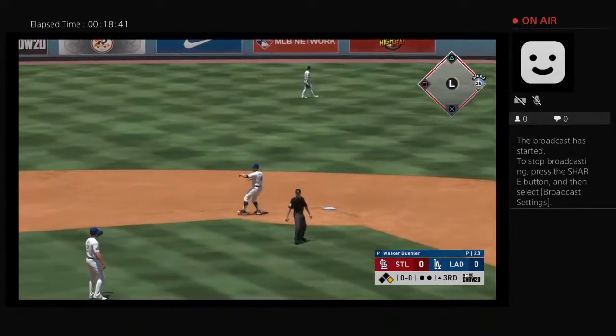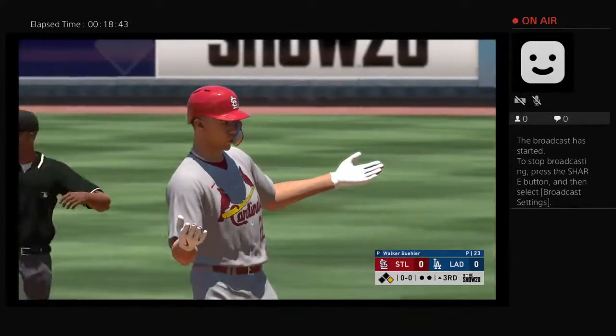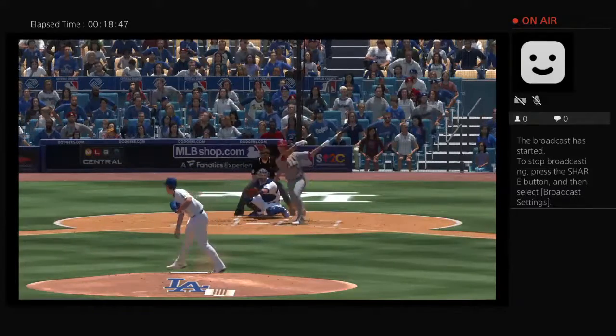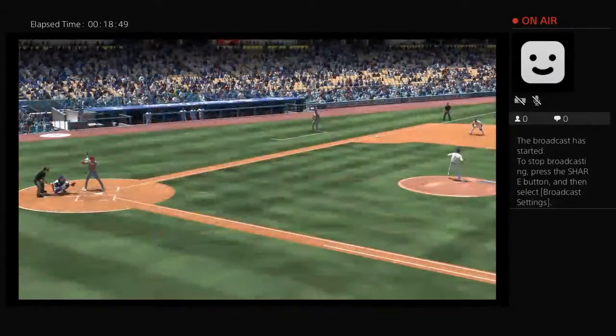Hey, this is a perfect storm right here. This is how big innings start. You put a crooked number up on the board when the pitcher leads off an inning with a huge knock.